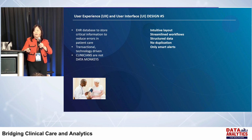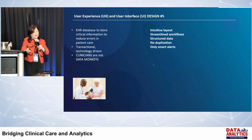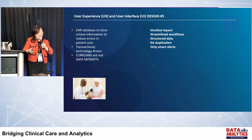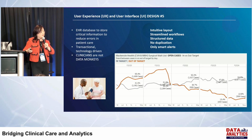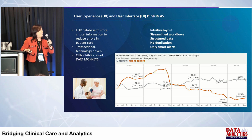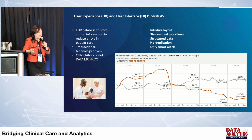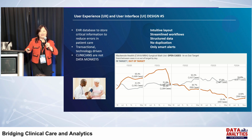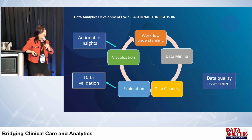Smart alerts that fire to the right people at the right role at the right time. Pages of numbers won't get acted on. You guys recognize those pages of numbers? Heat maps, trend lines, stacked bar charts, frequency histograms, benchmarking will get their attention. Hi, Sunny. Recognize that? This is a graph of how many cases were in target versus out of target, and this shows very clearly how the surgical team is doing in terms of getting cases under target. I'm going to show you some examples during our COVID story.